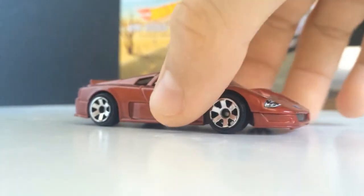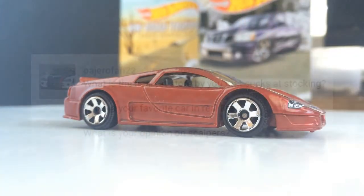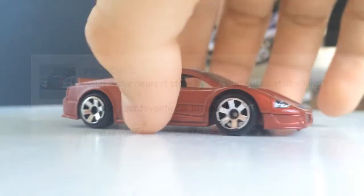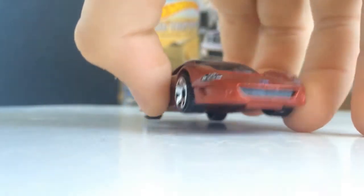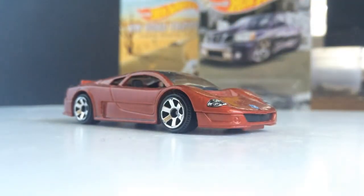And the next question he has for us is a tiny bit controversial, but that's alright. It should be okay as long as we don't discriminate or say mean things or anything like that. But what is your opinion on scalpers? I know this has been going around a bit on the internet with the Hot Wheels community, but people are saying, oh, scalpers suck, oh wow, I can't believe you've been scalping, man.